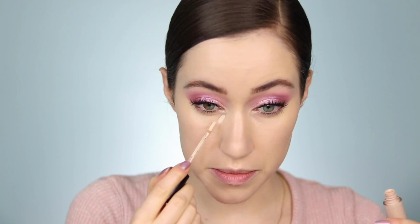We're gonna do a little bit of a wear test today, just so we can really see how things look by the end of the day. I'm just gonna quickly do some concealer. I just have this one right here. This is not new. This is one of my very favorite concealers. This is Laura Mercier Flawless Fusion, and I'm just gonna pop a little bit of that underneath the eyes.